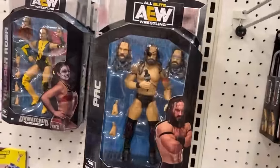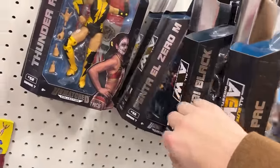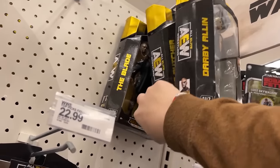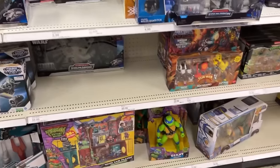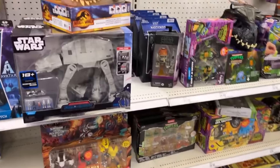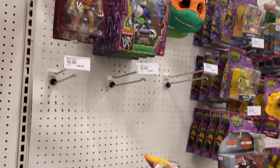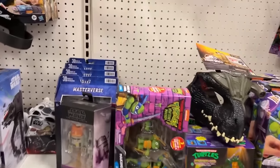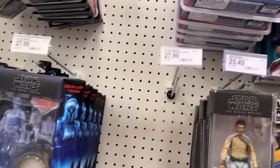What do we got here in AEW? They got Ultimate Warriors there. Thunder Rosa. Darby Allin. Butcher and the Blade. What else? Mutant Mayhem, got a bunch of Masterverse there we'll take a look at. There's Trap or Mouse Jaw. No other Turtles or Grayskull that I can see. Oh, they don't have any Micro Galaxy outside of those either. Mouse Jaw, we'll look at.